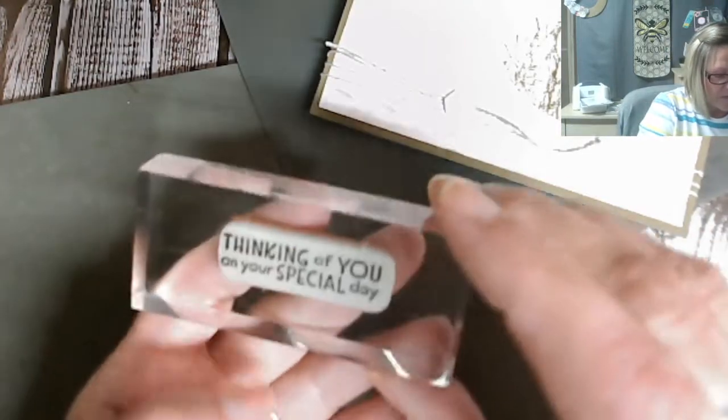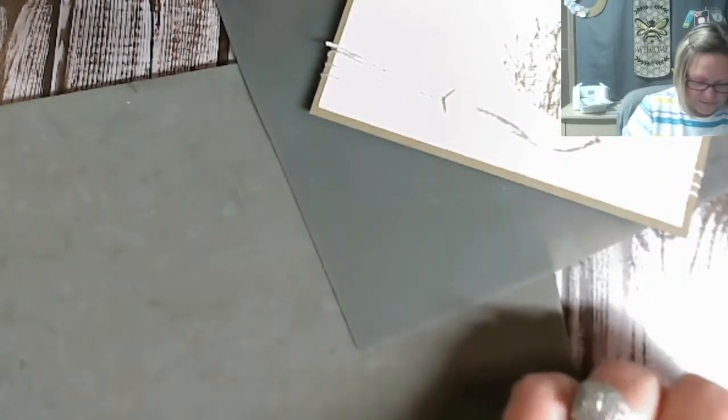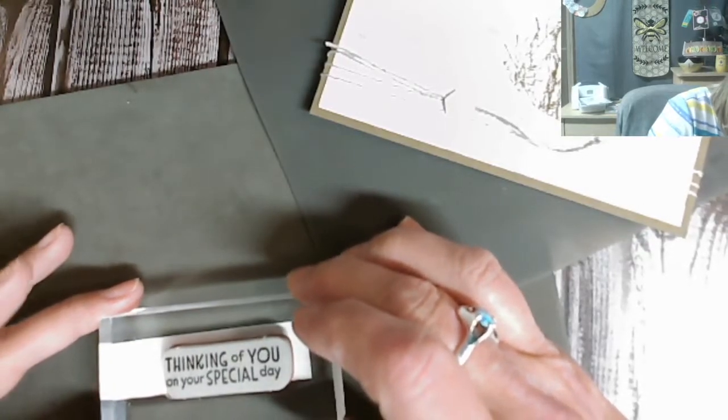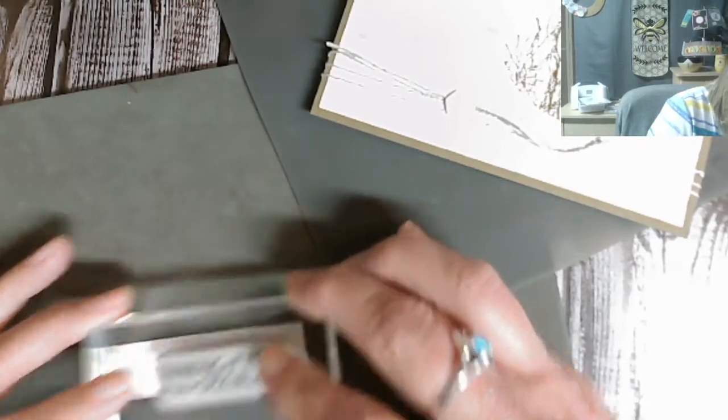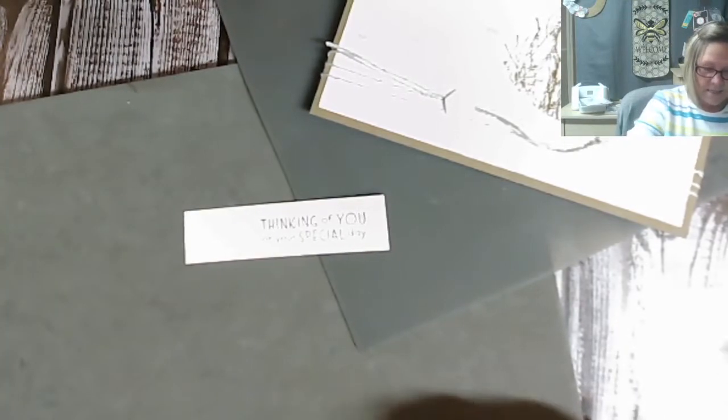Where's my image? Right here. I'm going to stamp thinking of you on your special day. So let's ink that up. Got that. And make sure I can get that straight. I did it. Yay.